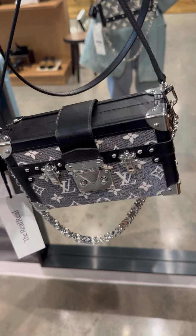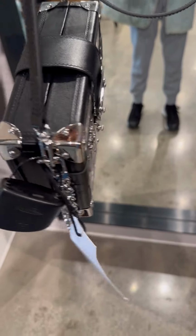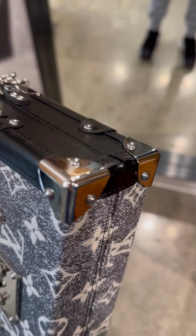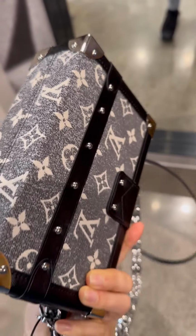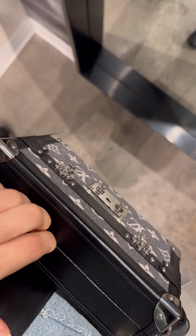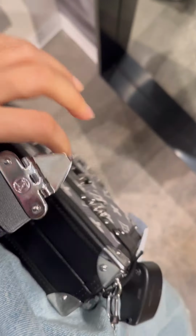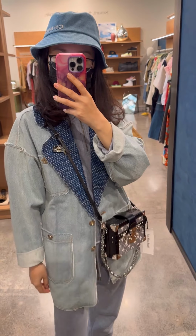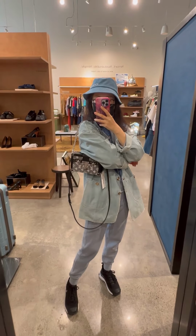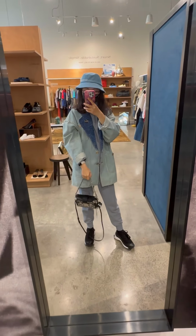The last one I'm trying on is this Louis Vuitton little box bag. The gray denim color is so cool. The shape of the bag is very classic Louis Vuitton, and I love the hardware detail. The capacity is very tiny. Look at this. It can only fit a few essentials. It comes with a long shoulder strap so that you could do a crossbody style. There is also a short metal chain that you can wear over the shoulder or carry by hand.